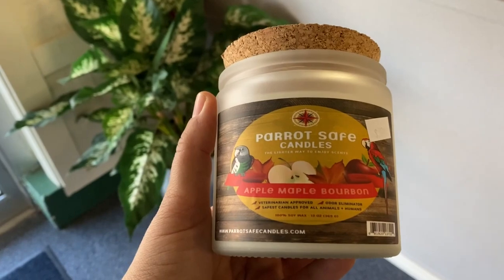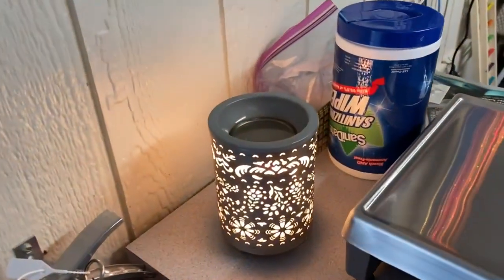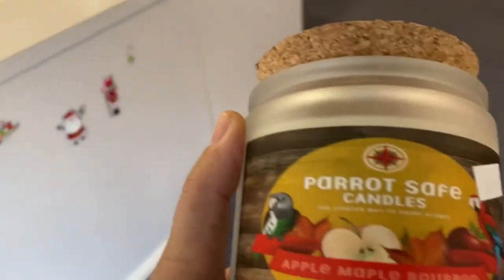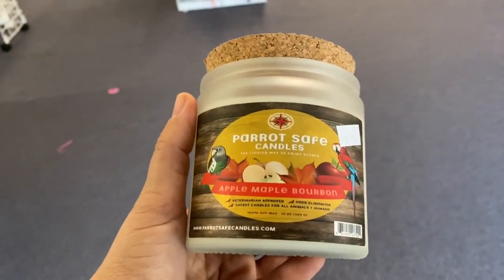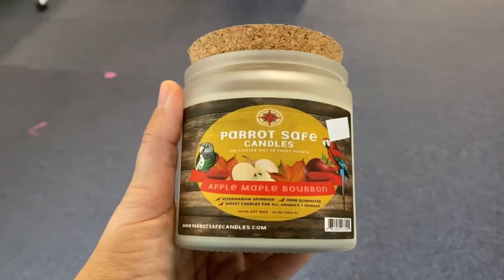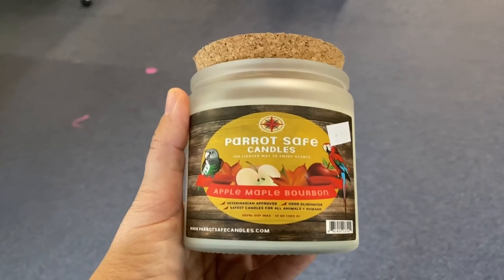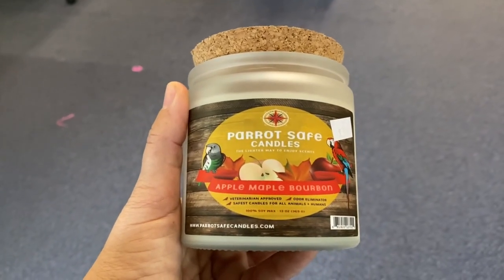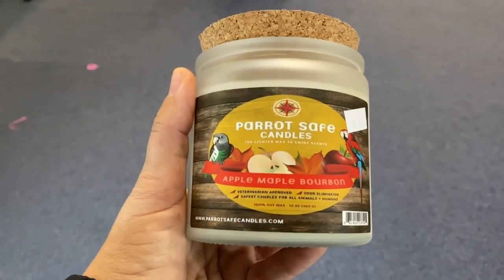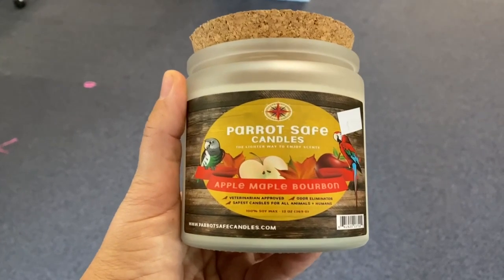Guys, something else is really cool that she just showed me. Because I came in and I smelled this amazing smell and I was like, what are you doing? You're not supposed to be doing this. And she goes, nope, nope, nope. I have these new candles, parrot safe candles, and she's been burning them for weeks. She says that they are so fragrant. So guys, if you ever want to go to Chirping Friends and come get some, or go online, I guess, but these are amazing. They smell great and they're parrot safe.